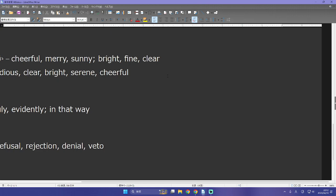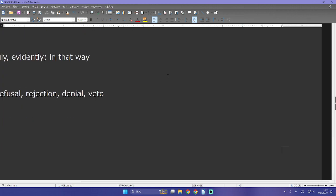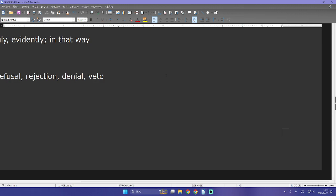Cheerful, merry, sunny, bright, fine, or clear is our good moon with hogaraka. Hogaraka desu. Hogaraka in hiragana. Evidently, truly, or really, or in that way is samo, our new adverbial conjunction. And finally, a refusal, rejection, or denial is a kyohi. Kyo on the left side for a refusal, and hi on the right side for a negative or no. Kyohi.